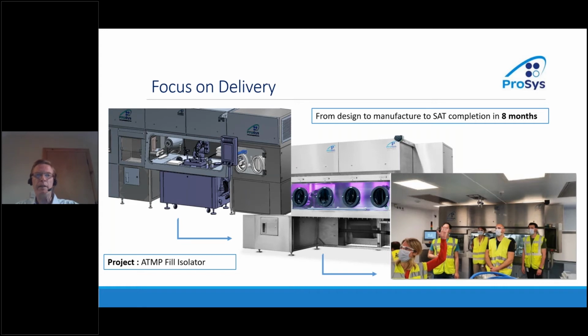And again, represented on the slide is the 3D model of the isolator, but also of the robotic filler in situ. In the middle section, you have a photograph of the isolator itself, but without the filler integrated. And finally, on the bottom right-hand side, you have the SAT team at site in Germany, only recently, and you'll notice in terms of their gowning that we're still involved in the COVID scenario.